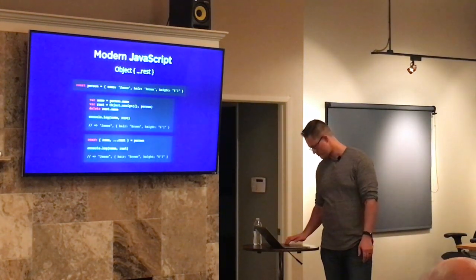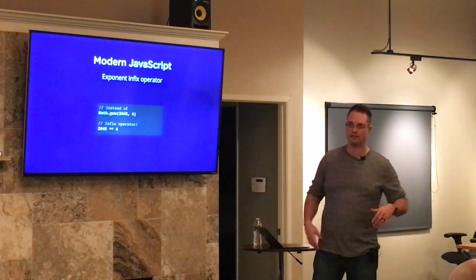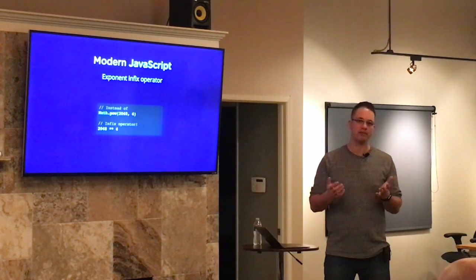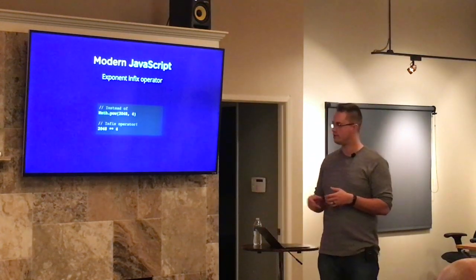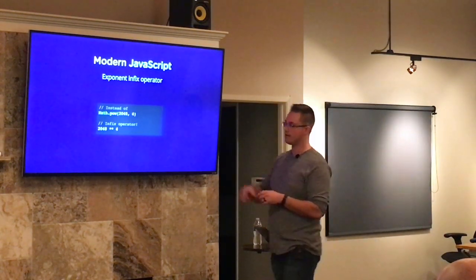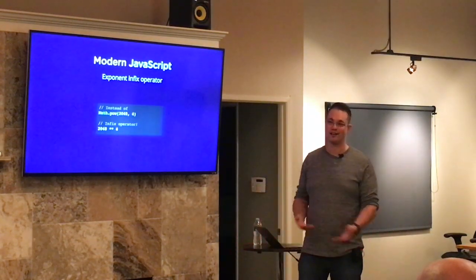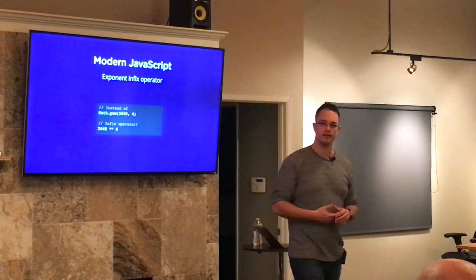Let's see here. So one of the things, this one's not a big deal. It's not my favorite new feature that they added, but they're also doing some things to just make your life a little bit easier. JavaScript was missing an exponent operator. There was no real way, not with an operator, to do an exponent mathematical operation. What we had to do is call a method on the Math object itself, .pow. Now, I'm not someone who uses that method all that often. It's not something I do every day. But it's an example where they just add two asterisks and it becomes the exponent operator.